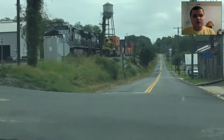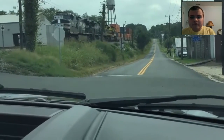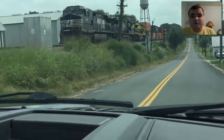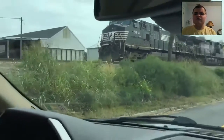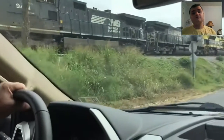Yes, I know. Don't walk across train tracks. I don't even do that. I could see the Virginian. Hey, that must be the driver. Hello, driver. You got the Virginian, the second engine trailing with those 3 engines.